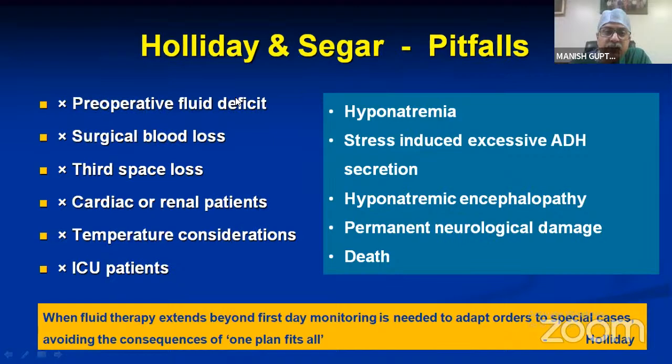Now, there were some other pitfalls of Holliday and Segar. They did not consider preoperative fluid deficit in their calculations, as they came up with this formula for maintenance of fluid in patients admitted to the ward. They also did not consider surgical blood losses, third space losses, and there was no special consideration for ICU, cardiac or renal patients, or cases with increased temperature or patients having hypothermia. So all these factors naturally led to more cases of hyponatremia, with stress-induced excessive ADH secretion. Hyponatremic encephalopathy became much more common, although less recognized, till the paper presented by Arieff et al. in 1992, in which they highlighted this particular brain damage.